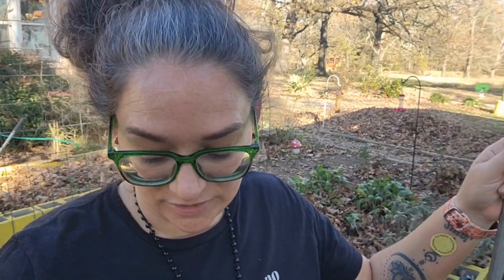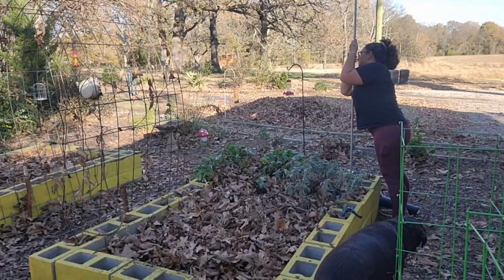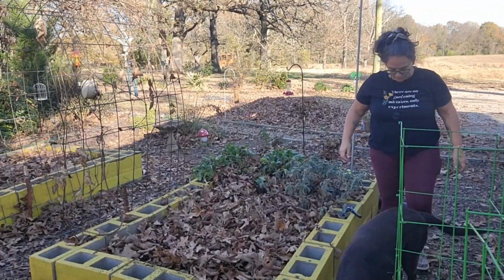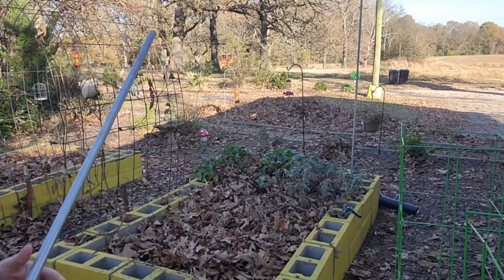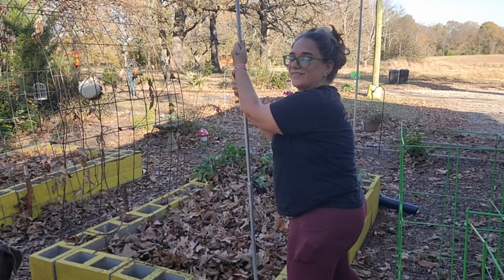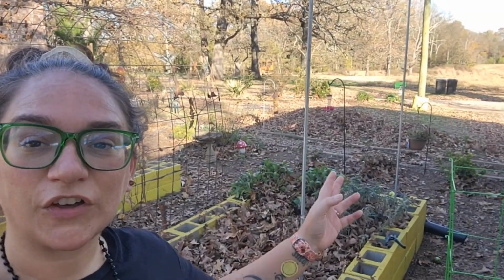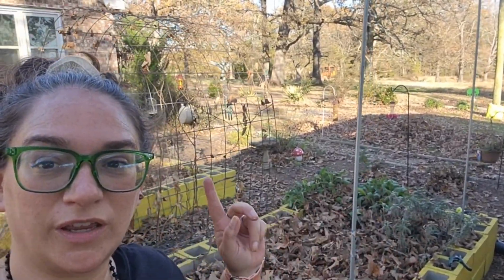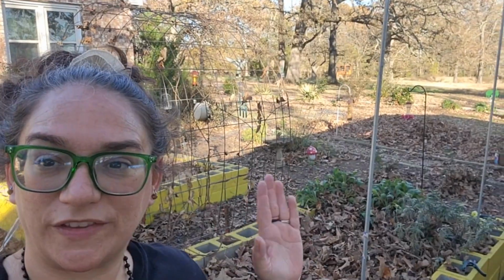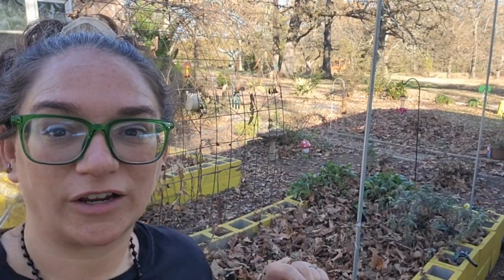So I'm gonna get these, see how easy they are to get in. That one's harder. Maybe that's good enough for now. The thought is to tie off from those and the cattle panel archway that always stays there. So then I've got four corners to tie off to.